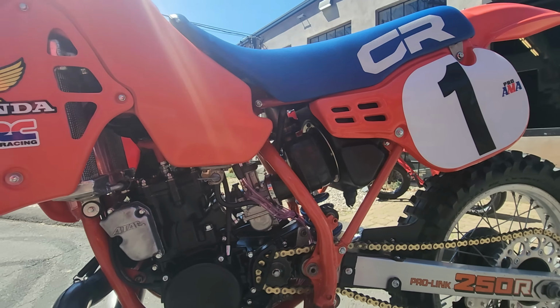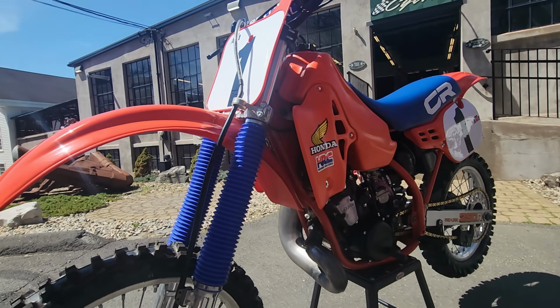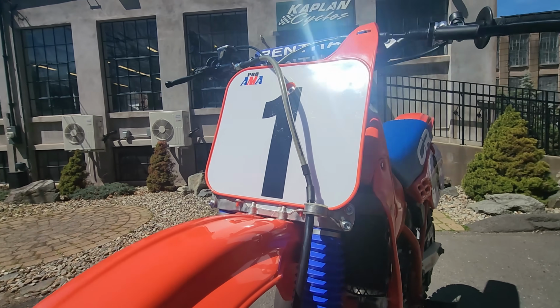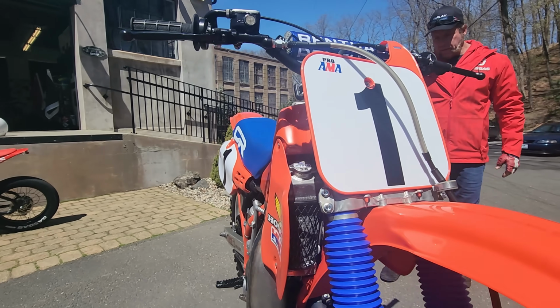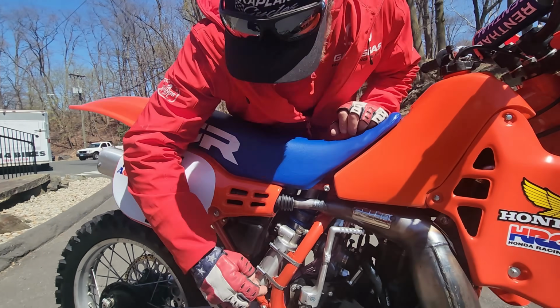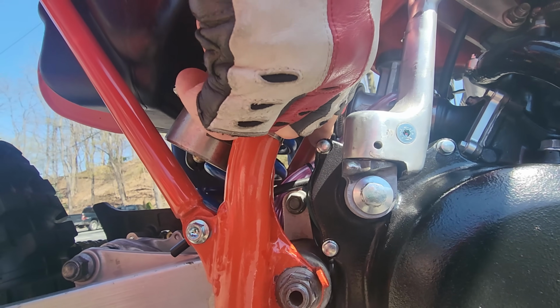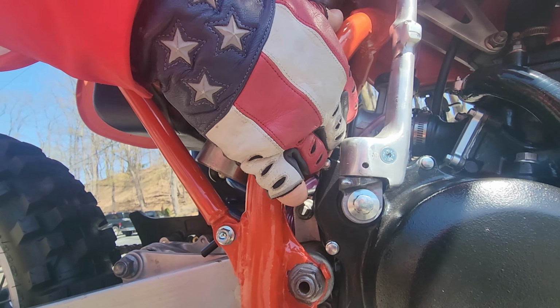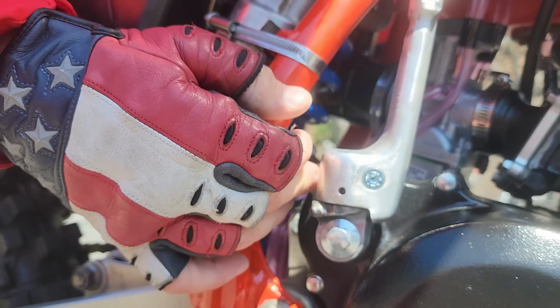So I almost forgot. I'm not reading off the work order, I'm just going by memory. When the cases were split on this, there was a crack in the engine cases internally, which he welded. And there were two other repairs. One right here, this screw on the other side, it broke off. So he used Balsa, a liquid steel, repaired that, and put the bolt back in.